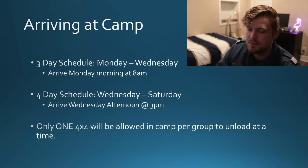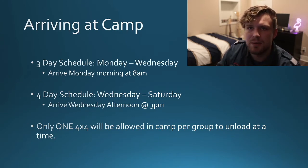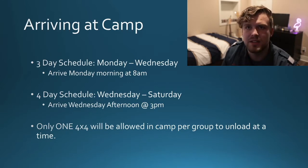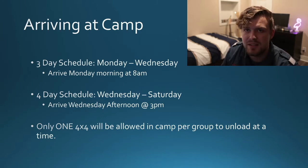It's a little flexible. Just make sure that when you do arrive at camp, you only permit one vehicle in camp per group. This is just so we can get everybody in, get them to their campsites, unload, and then you can swap out vehicles as you need to unload stuff. This is just to help ensure that we keep things in the camp running smoothly. It's quite a small camp, so we just have one vehicle in at a time to make sure we don't cause any sort of traffic jams in camp.